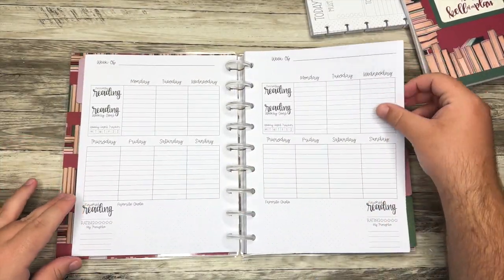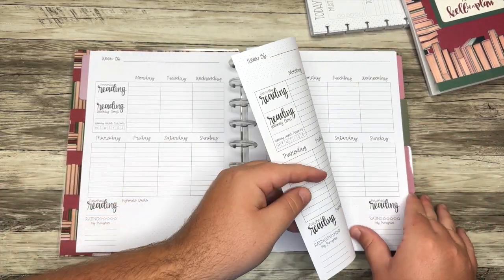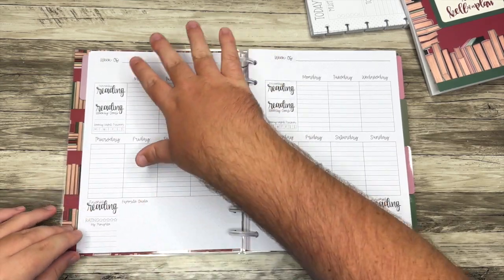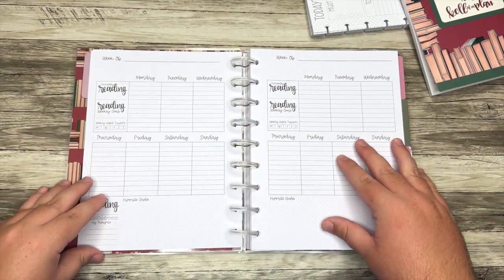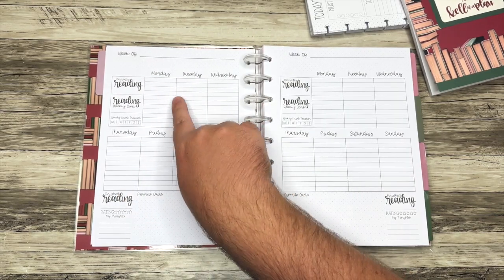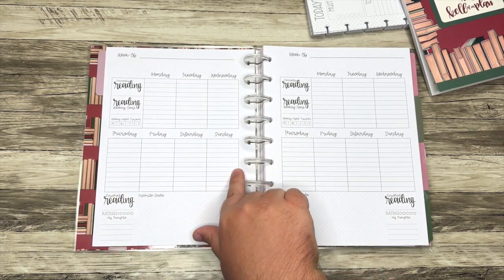And then this is what our week looks like. It looks as though each week has one page, so this is 2 separate weeks. We have week of, and then you have a section here for all the different days, Monday through Wednesday, Thursday through Sunday.